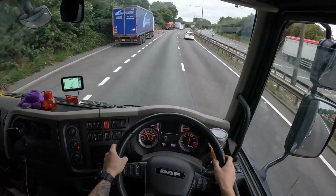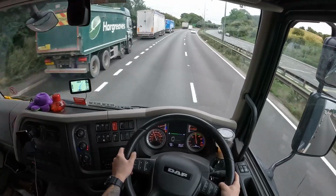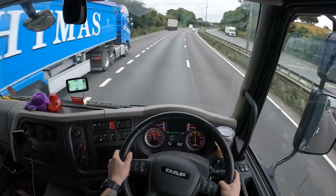But yeah, we've got fuel, as you can see down there. We've got 3/4 of a tank remaining since we filled up. We've got about half a tank of AdBlue still, so AdBlue's all good.